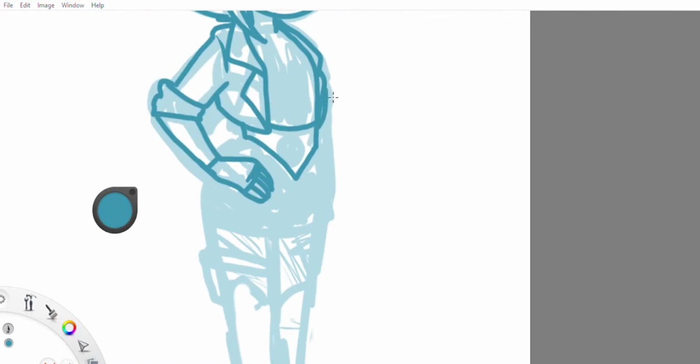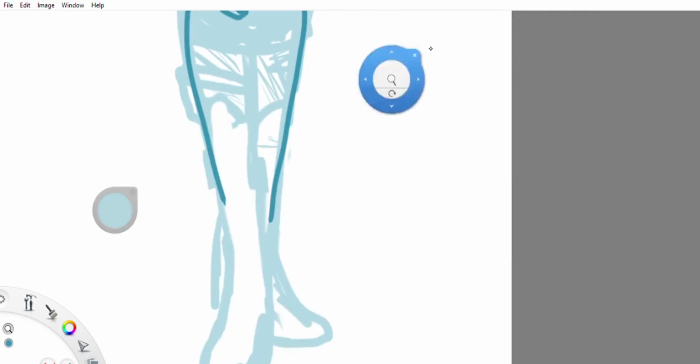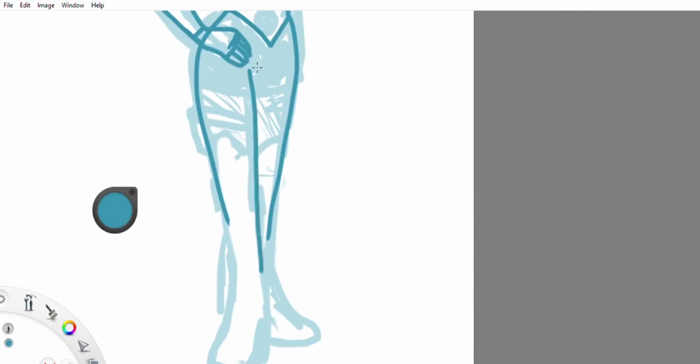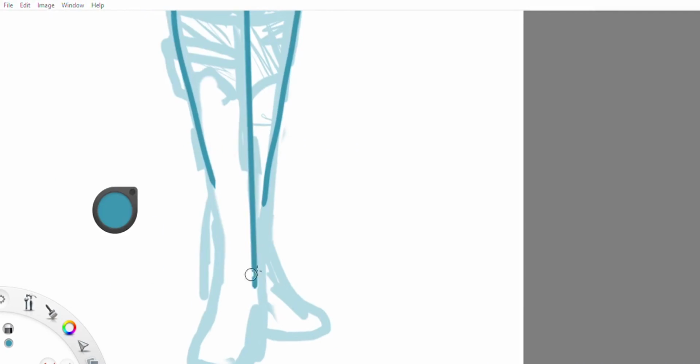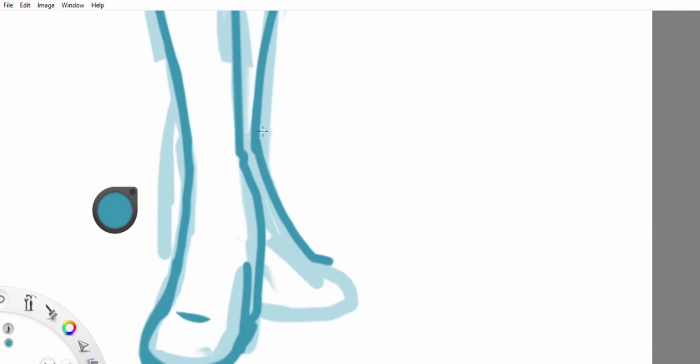Back to the clothes, now that you can see what I'm doing with them, I gave her a black sweater mini dress type of thing with a cropped leather jacket and a belt over the dress, and then I gave her high boots with a little, I don't know, pouch thingy, I guess you could call it. I don't really know what they're called, and then leggings.